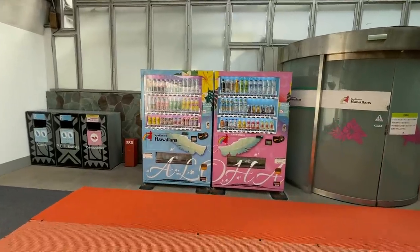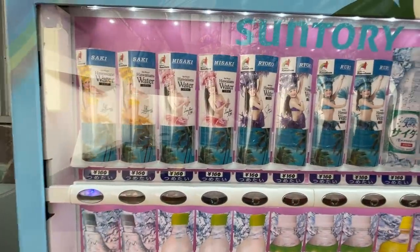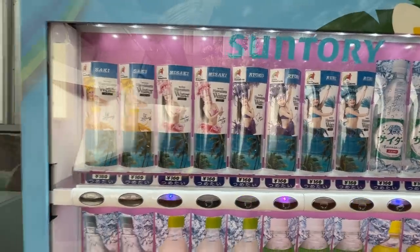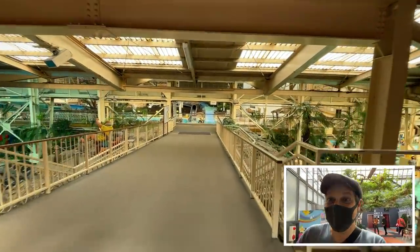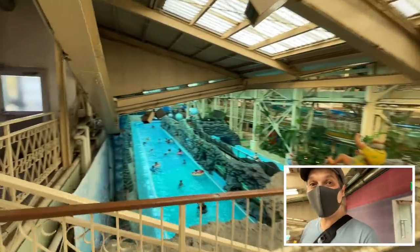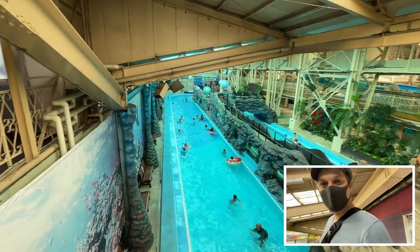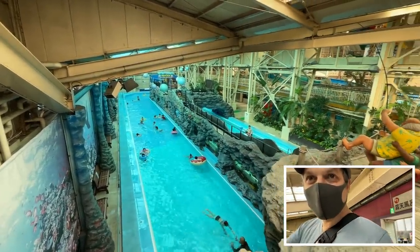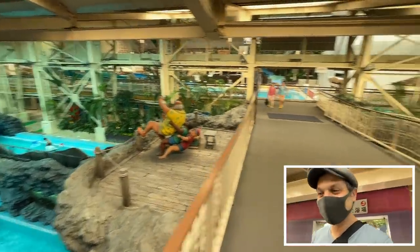They got Hawaiians vending machines and Hawaiians water, which is pretty sweet. It's not sweet, it's just water. You know what I mean? Oh, so this is the other side of the pools. Check it out. This just goes around and around and around. And if you're a kid, you're going to love this.